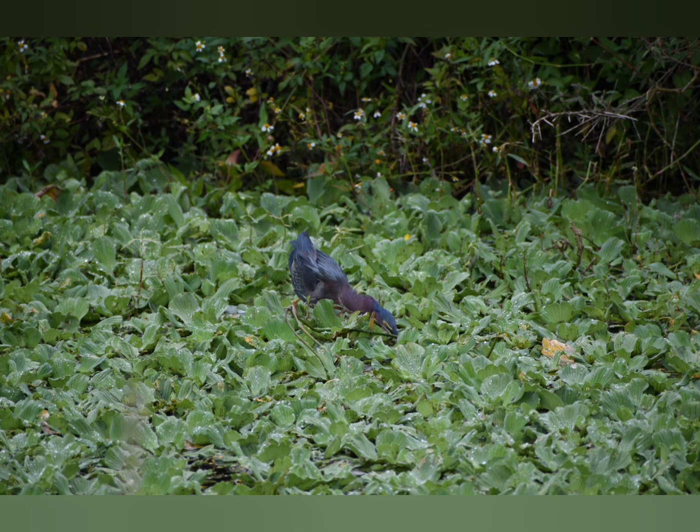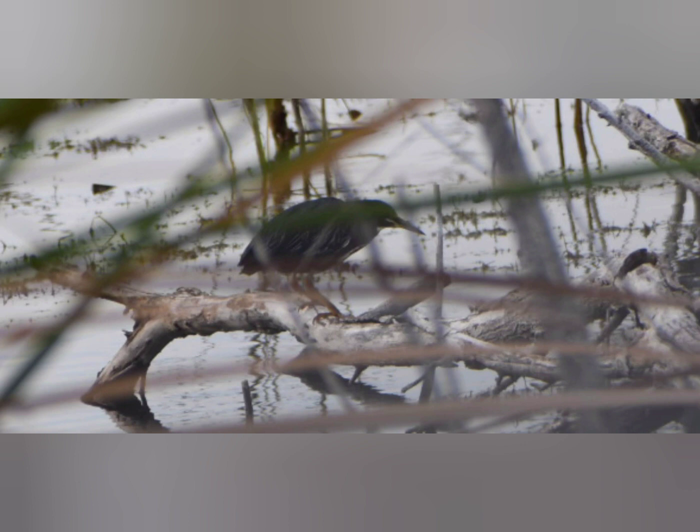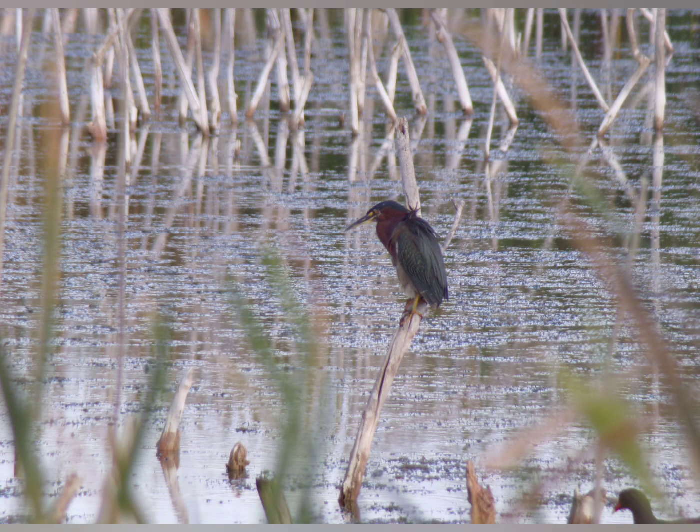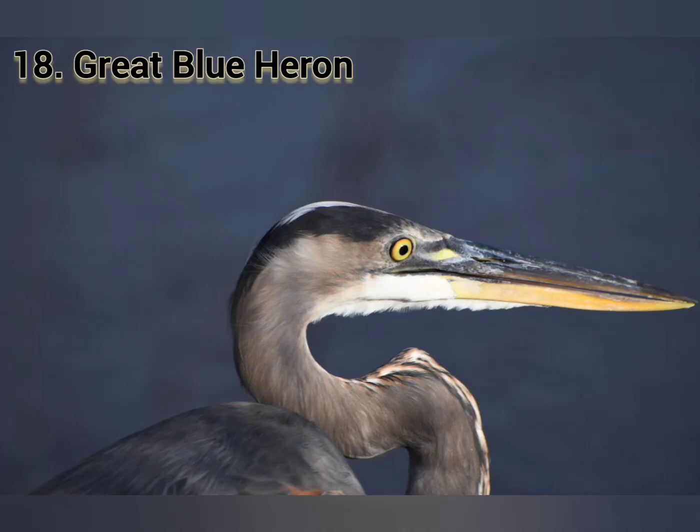Look at them go. These guys are one of my favorites because they're such a pretty bird, but they hide back sometimes, so you have to really look for them if you're not too lucky. So keep an eye out for these gorgeous birds, and then let's go ahead and wrap up with our very last heron, which is the great blue heron.